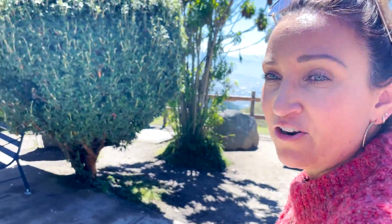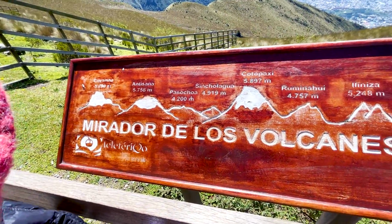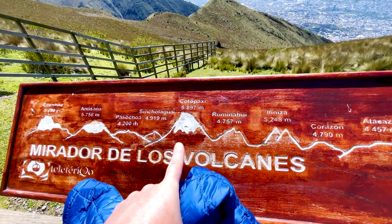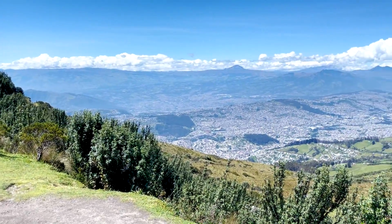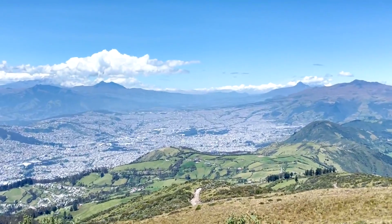Top. Can you breathe? Yep. I don't know if I could hike, but I could breathe. So here's the lookout of all the volcanoes that we can see with Cotopaxi, the largest one in the middle. Okay, now we're just on the other side of this little hill on top, and here's the rest of Quito spread across that valley, going all the way out there.